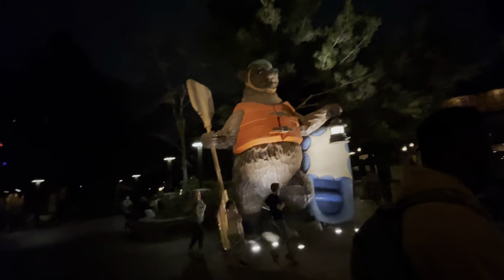Look at this giant wooden bear. Yeah, this is Grizzly River Run, the park's river rapids ride. Apparently, it's really, really good. Obviously, we don't have time to ride it, but it's really cool. These are definitely holiday lights.